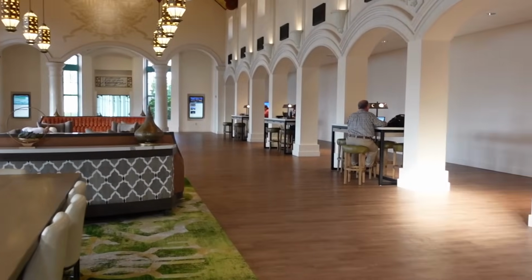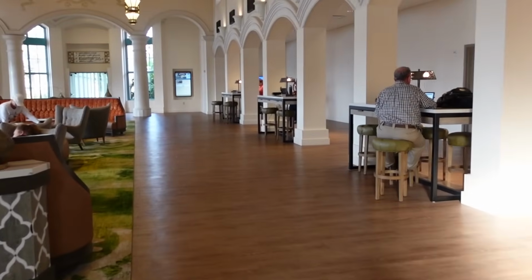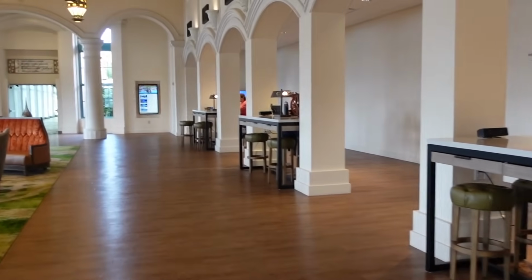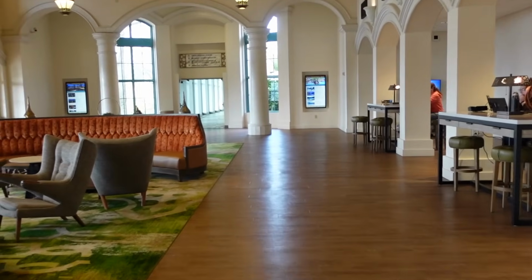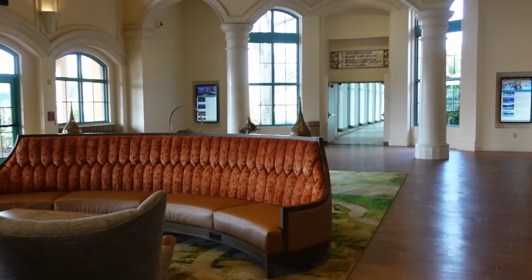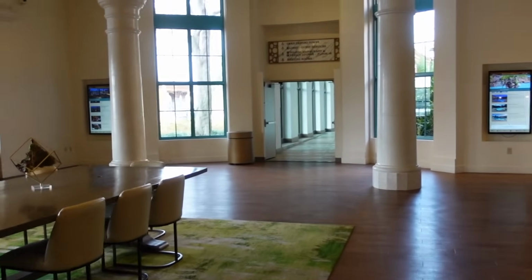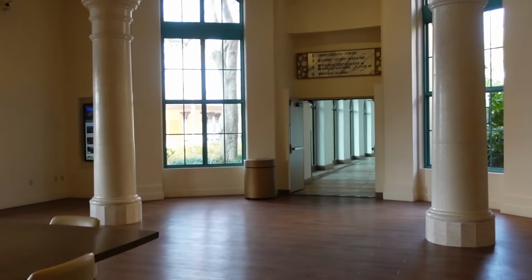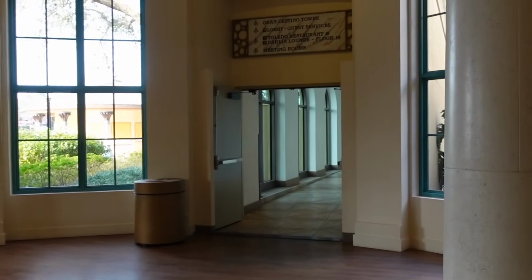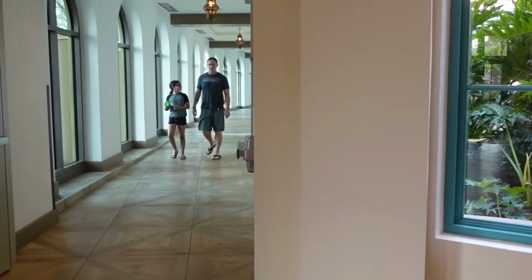And this is where the old check-in area used to be before Gran Destino was built. Now it's just kind of an open workspace. Again, this is a conference resort, so this area stays pretty full. All of the tables to my right are being utilized, so really nice that they've converted this space. But now that Gran Destino is the main check-in area, they didn't really need this area anymore.